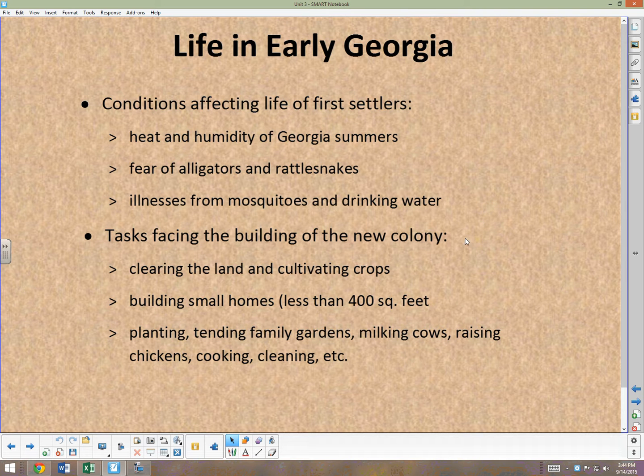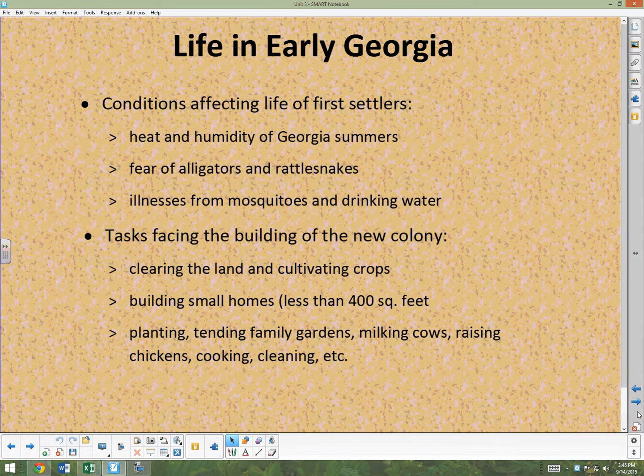More on that later. The first things they had to do were start clearing land and planting some crops. They started building small homes, not large ones. 400 feet square is not very large at all. They are busy planting their gardens and whatever crops they have for cash crops, milking cows, raising chickens, cooking, cleaning, basically just trying to get through and not starve.